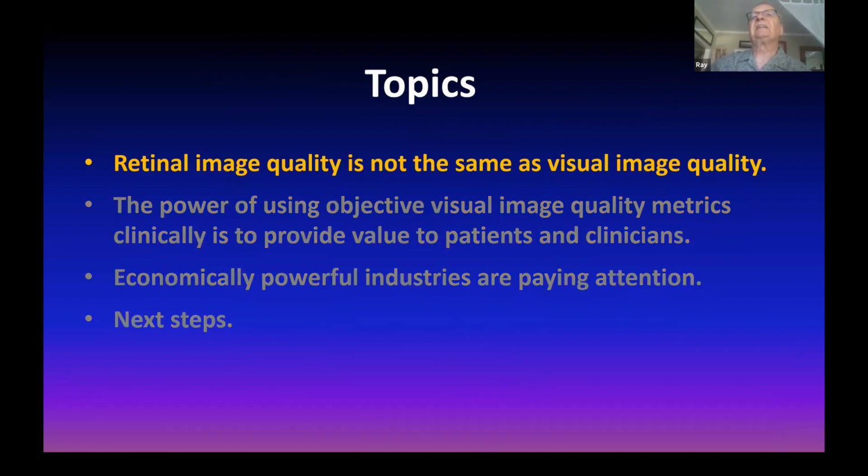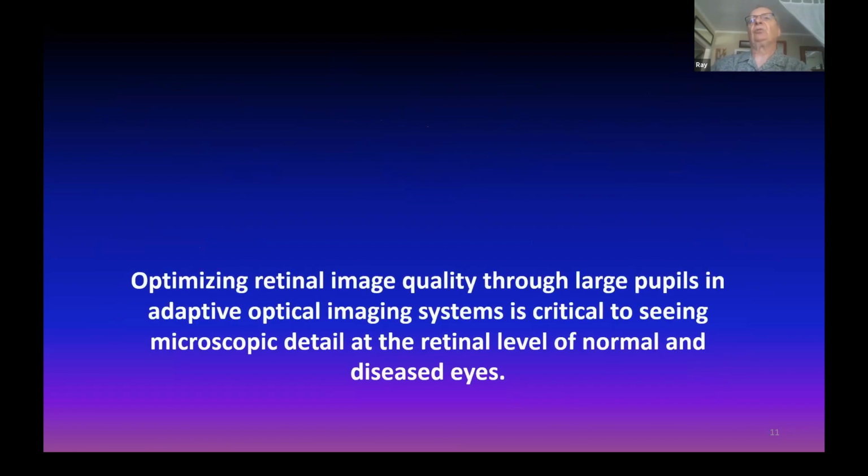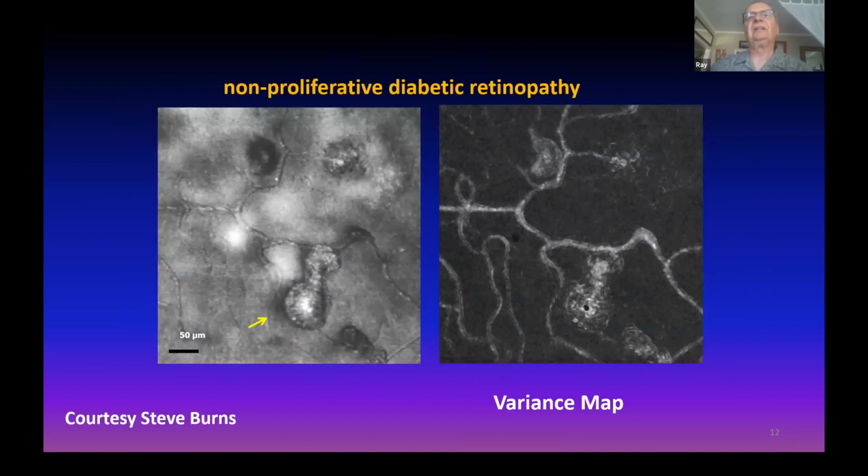Okay, retinal image quality is not the same as visual image quality. Most people in this group probably understand it, but for those that may not be aware of it and are new to the area, metrics of retinal image quality define how well the optical components of the eye form an image on the retina. Optimizing retinal image quality through large pupils and adaptive optical systems is critical for seeing microscopic detail of the retina, particularly in the diseased eye. I show an image from Steve Burns's lab, and there are many labs across the world and many departments of ophthalmology doing this now.